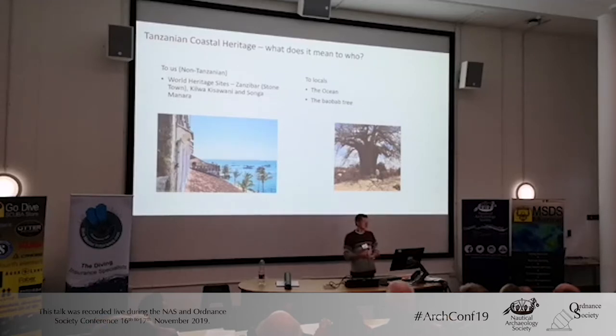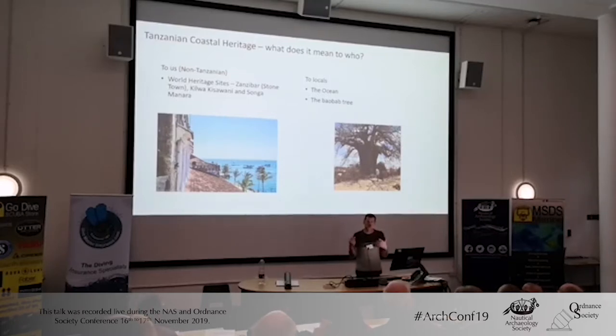And of course, in Tanzania, you've got World Heritage sites like Stone Town in Zanzibar, and the one I'm going to talk about, which is Kilwa Kisiwani and Songo Mnara. But the locals, when you ask them, even the people who are living right in the World Heritage areas, just look blankly at you when you talk about their sites, their homes, as being World Heritage, or about their maritime culture, be it tangible or intangible, being of world importance, internationally important heritage. They just look blankly at you. I mean, to them, their heritage is the sea. Their heritage is the baobab tree.